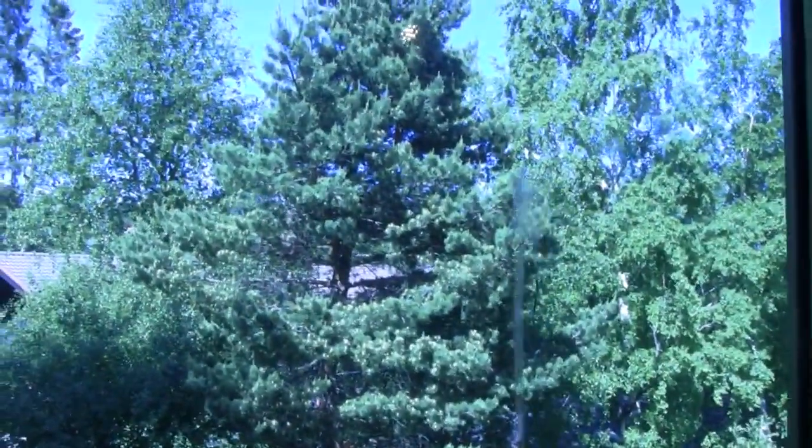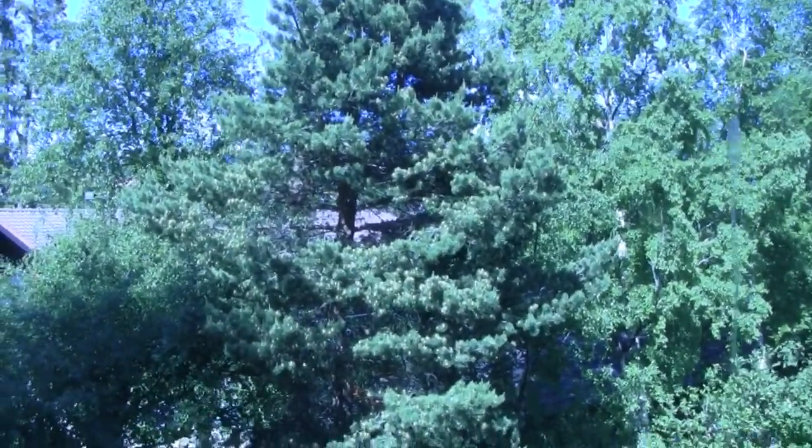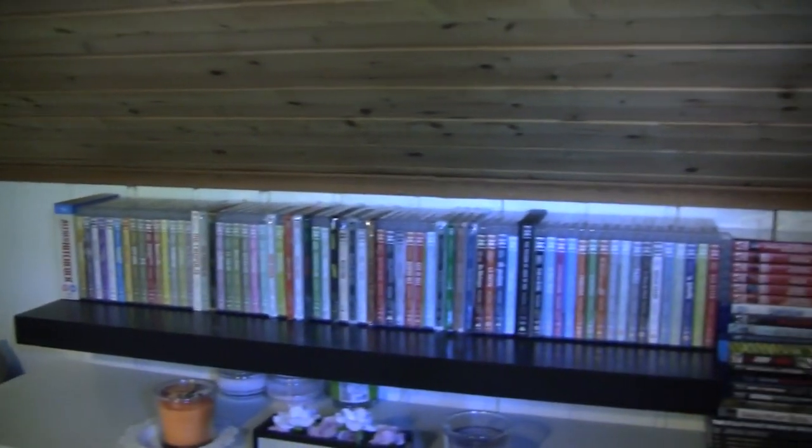The lighting is probably not going to be great. As you can see, it's a beautiful day outside, with some beautiful bird mess on the window, but the light doesn't quite translate inside, unfortunately. But there we go. Right, this is the first shelf. Let's get a good shot of this.